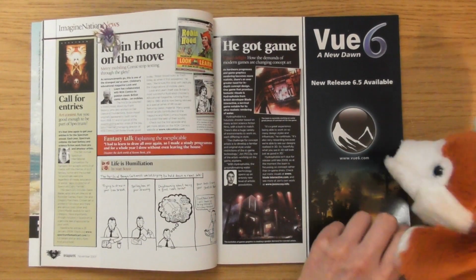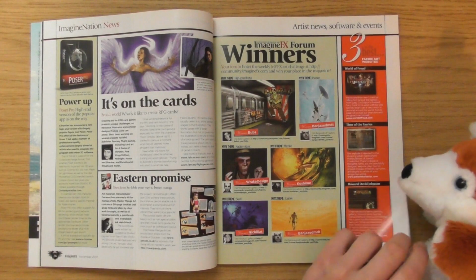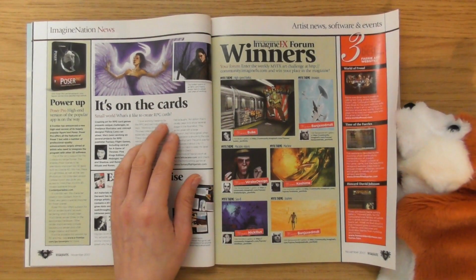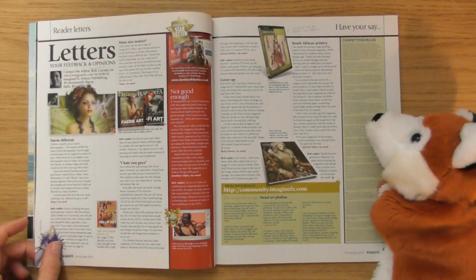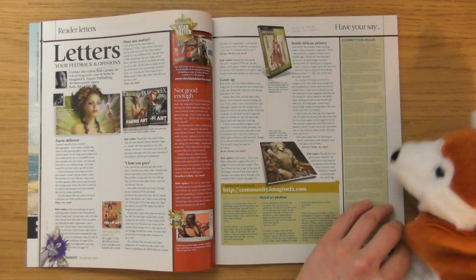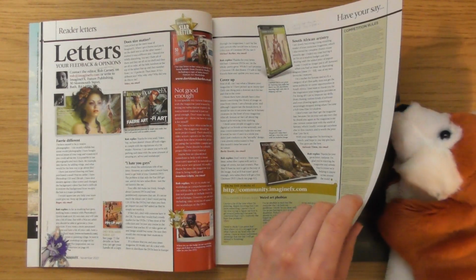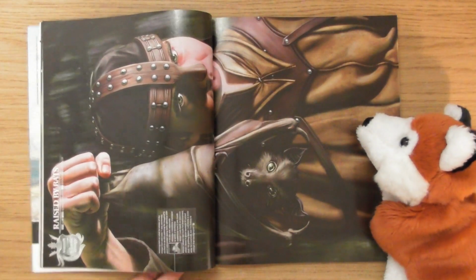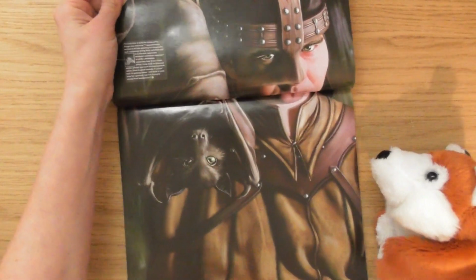Robin Hood. It's on the cards, RPG cards. Letters? Look, they actually made the letters 2 pages. They don't do that anymore. Oh, I like that. I like that bat.